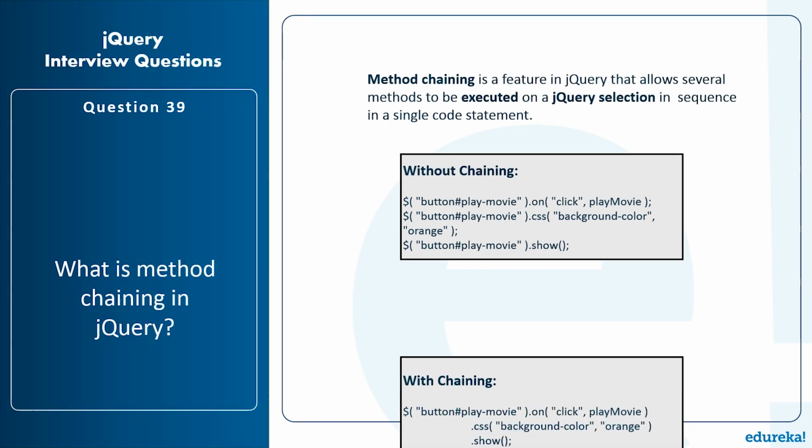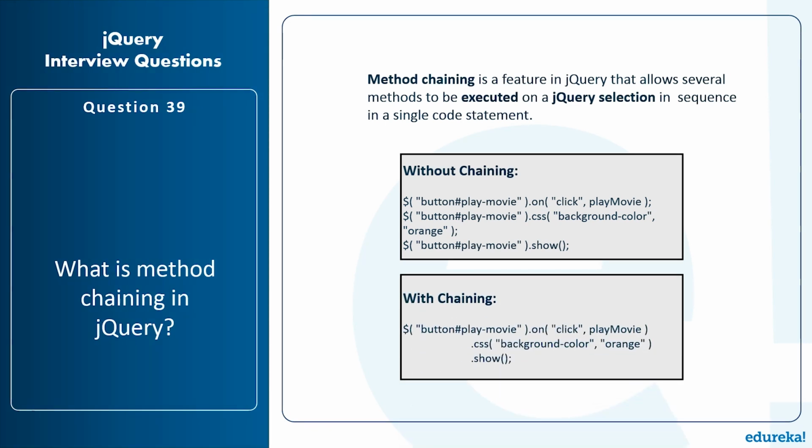But with chaining, all you can do is chain them together. That is, on click you play the movie, then add the background color, and then show the method. So in addition to yielding more concise code, method chaining in jQuery also offers a potentially powerful performance advantage. You do not have separate steps to perform these methods. In the first one, you had to do it separately, but in the second one, it takes place all at once.